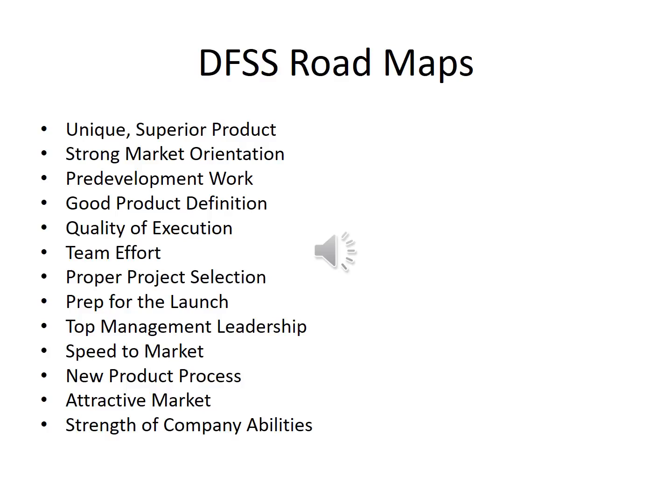Quality product definition. What makes good? How do you define quality? And how well can you make the process of executing the design, the product itself, the manufacture of it? It's got to be a team effort. In other words, it can't just be engineers. It's got to be marketing, sales, HR. Everybody's got to be involved in it. Proper project selection. Are you doing the right thing? Is it doable? Better to start off with small projects and work into big ones.